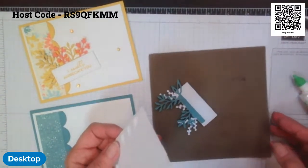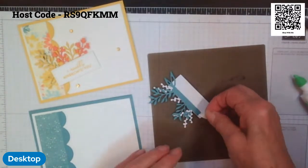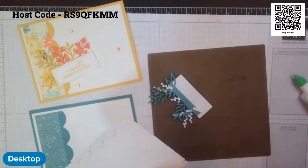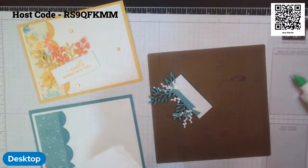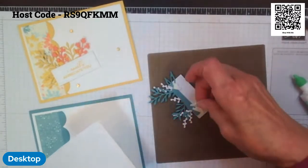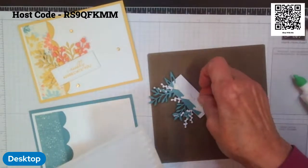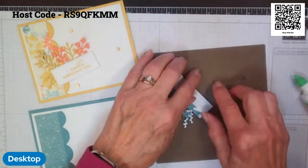Then when I went to put my dimensionals on here, I did make sure I caught some of these edges just as an extra precaution for keeping everything where I wanted it. And I always use all of these edges on here. Do you guys do that too? Use your edges on the dimensionals. I want to make sure this stays where it belongs, so I'll put quite a few on there for that.